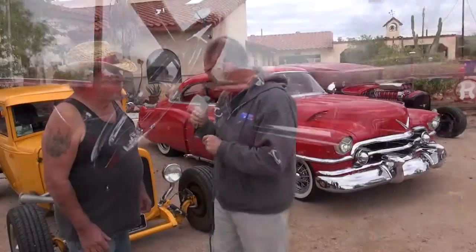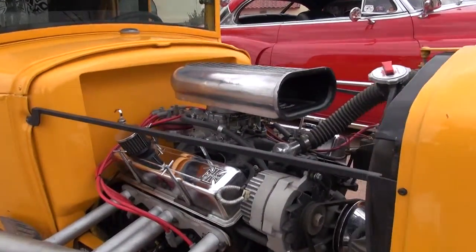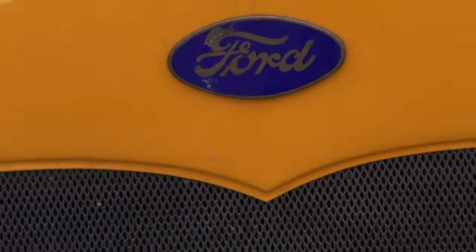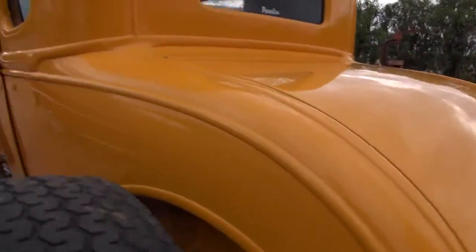All right, Larry, tell us about the 1931 Ford? 31 Ford, yes. It's sitting on 1919 Buick chassis rails. They're shortened up 32 inches with a Model A crossmember and homemade crossmembers in it.